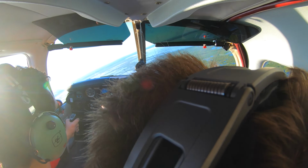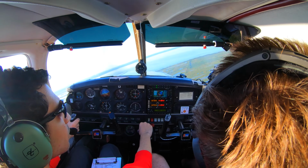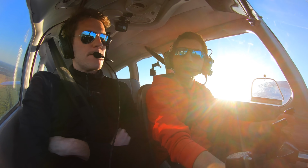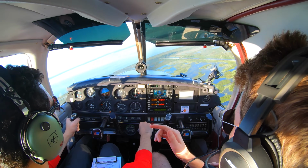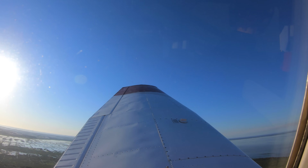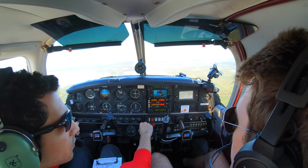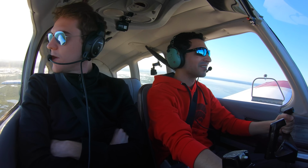So just look at that airspeed. That airspeed's gone too high. There you go. Just watch that altitude as well. A lot better than last time, right? Yeah, well, I got the wind with us.